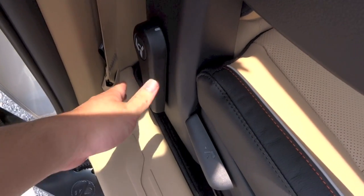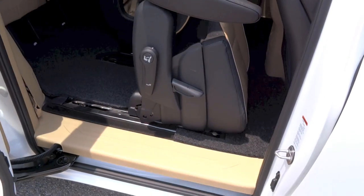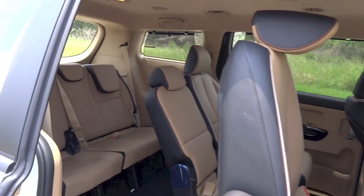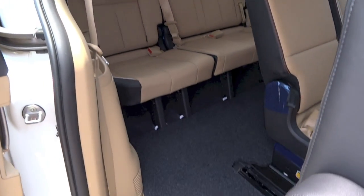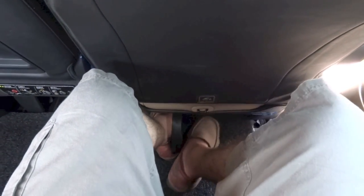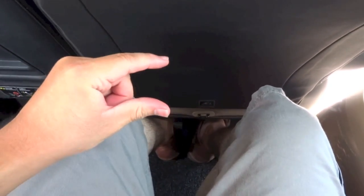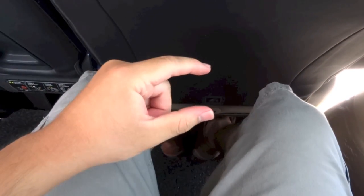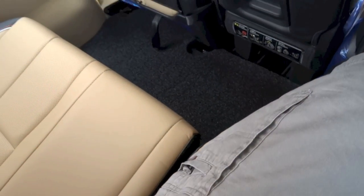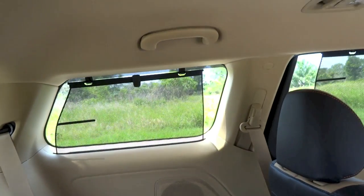To gain access to the last row of seats, locate this lever, pull it, and move the whole seat forward. Now that I am in the last row of seats, I'm about 5'7", which is about 1.7 meters tall. I do get quite a lot of room to stretch out my feet underneath the middle row of seats. I do get about this much in terms of legroom, and about this much in terms of headroom. It is actually quite nice and spacious back here. The seats are comfortable as well. For both sides, you do have storage areas, cup holders, speakers, sunshades, grip handles, and aircon vents.